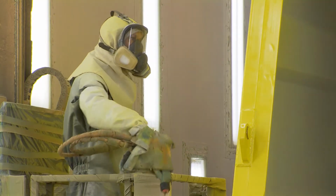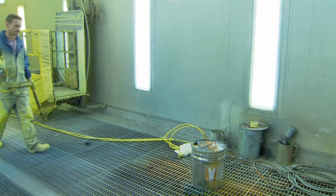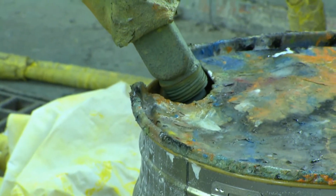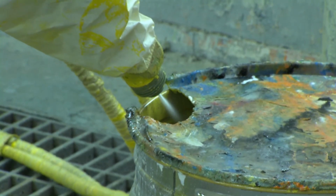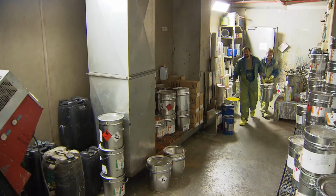In addition, the length of the hose is optimized in the lacquer chamber. That provides the necessary freedom to work without unnecessary hose lengths. As a result, no extra meters need to be rinsed after the work is done, and that once again saves on solvents. During cleanup, chemicals are collected in a barrel.